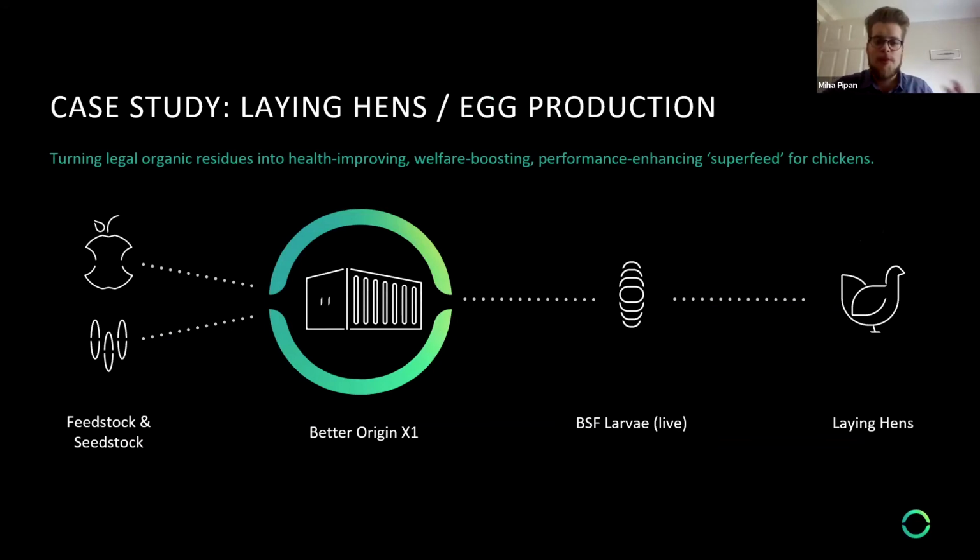But in terms of where we're focusing now, I'll give a little bit of an example of where we've deployed X1s to date, and that's been primarily in the laying hen sector, so the egg production. These hens live for a long period of time, and I could hear in a previous presentation some similar work took place in Isipe.